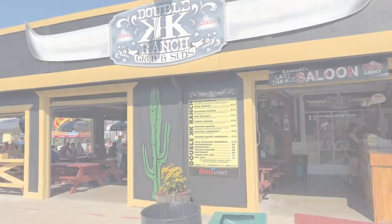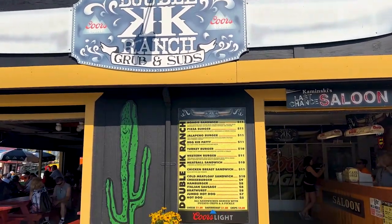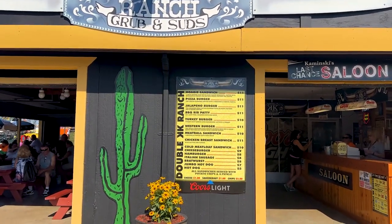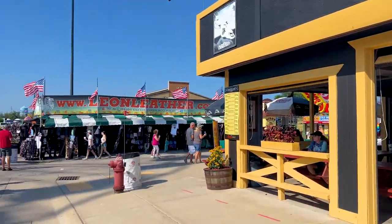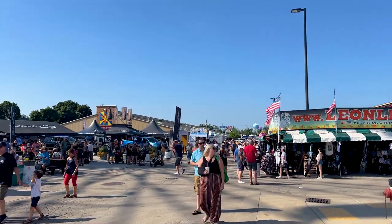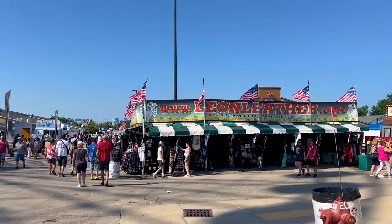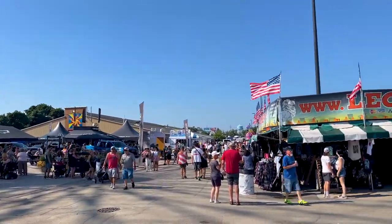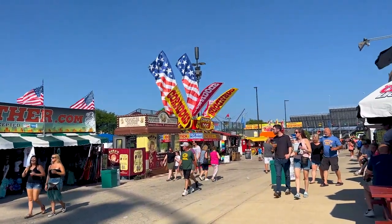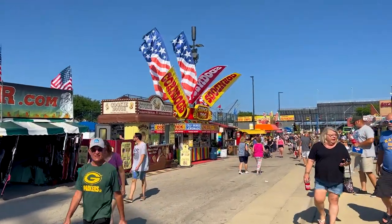Lots of fun. So as we come to another bar, Double K's Ranch Grub and Subs. Oogie sandwich. Ooh, that sounds fun. I think that's going to be about it. There's some more agriculture exhibits down that way, different animals and whatnot. But I think we've seen a good helping of everything that you could do here at the Wisconsin State Fair in Milwaukee, Wisconsin. Had a really good time.